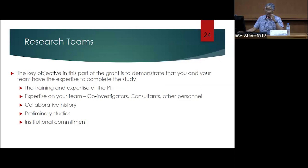Next, as a part of the planning team, you've got your idea, you understand what funding agency you're going to apply to, you've gotten the grant application. Now it's time to put together your research team. This is a very important aspect of your research component because it's a key section in which the grants are evaluated. You're evaluated on the expertise.